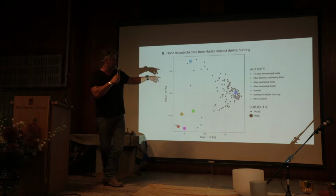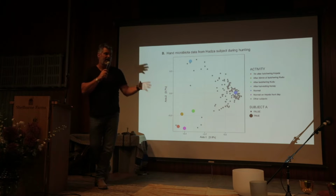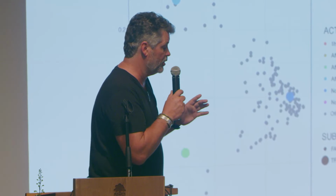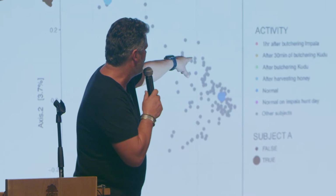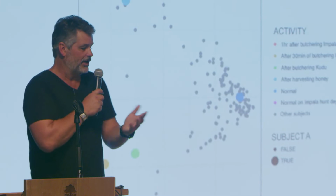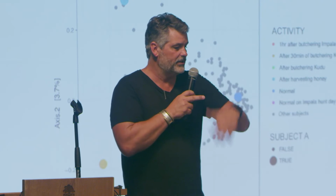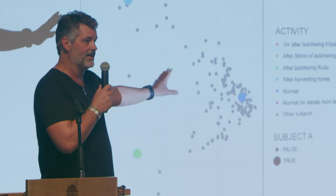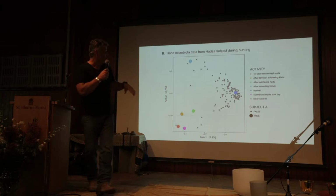This is actually kind of interesting. Each one of these gray dots represents the skin or hand sample of a Hadza. The closer the dot, the more similar the individuals are to one another. But what happens is that top dot under activity says 1 hour after butchering an impala. So this dot down here, I sampled this guy before he went hunting. He killed an impala, and then after he was finished, I sampled his hand again, and now his hand looks very different than everybody back in the camp. So he goes back into the camp, and he moves those impala microbes around.